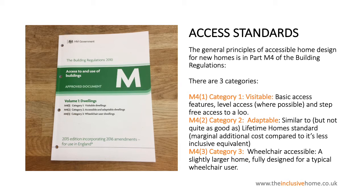M4(2) is category 2, which is called adaptable. It's similar to a previous standard called Lifetime Homes, and its marginal additional cost compared to its less inclusive equivalent. M4(3), category 3, is wheelchair accessible. It's a slightly larger home, fully designed for a typical wheelchair user.